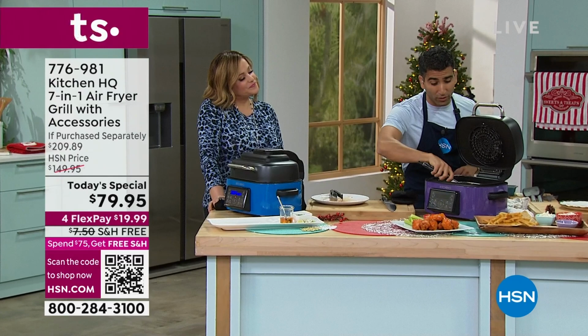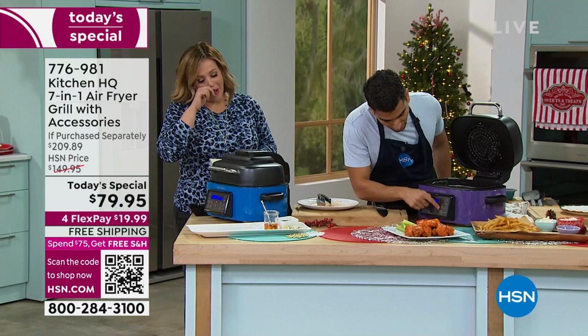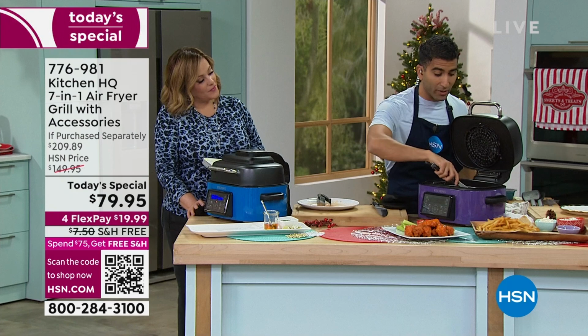But we just took it to a new level. One of the 7 functions that we have is literally a French fry function. No guesswork. Look over here, guys, right here, fries button. Isn't that great? You get that bag of fries, you press it, and it goes right away to 400 degrees, 20 minutes, boom, you're good to go. No guesswork. So 7-in-1, we got the fry button just for you.